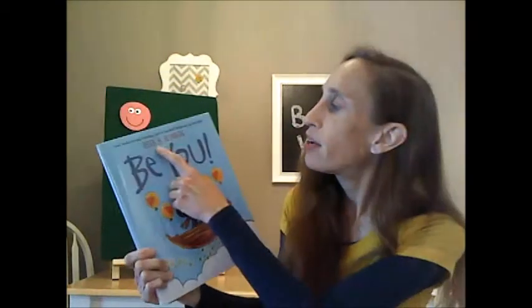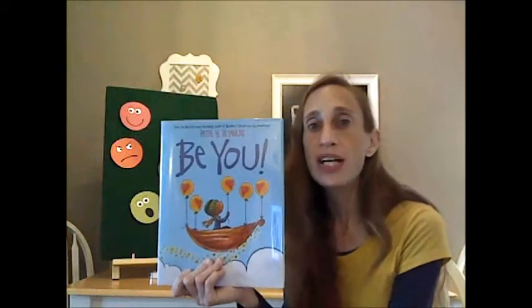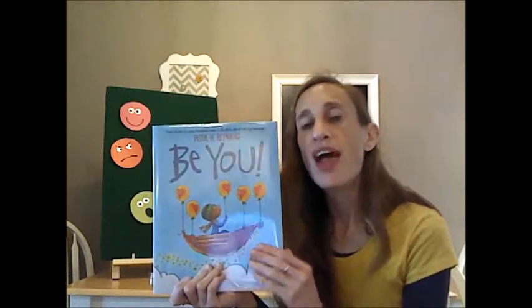And for this book, we are going to share one called Be You by Peter H Reynolds. And this was published in 2020 by Orchard Books. So Be You by Peter H Reynolds.